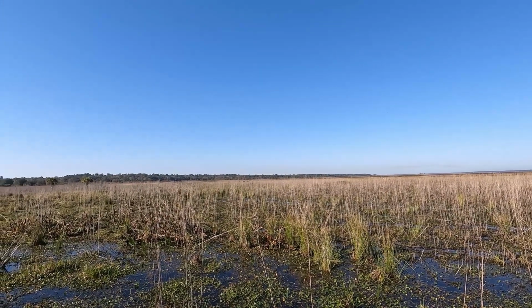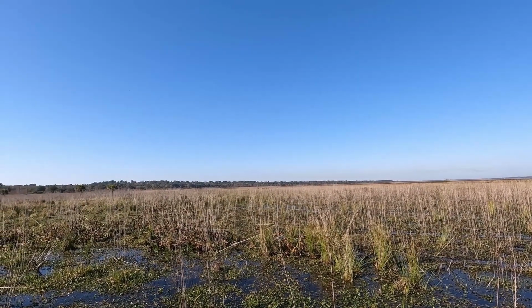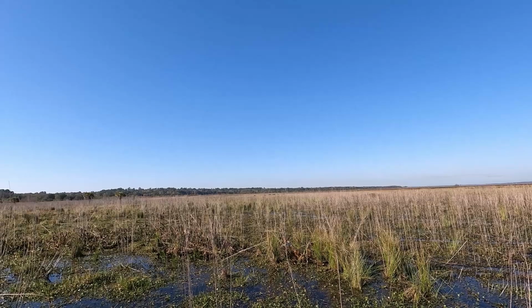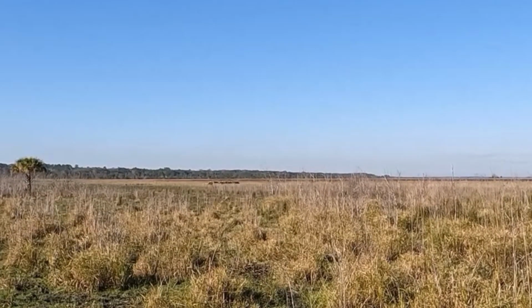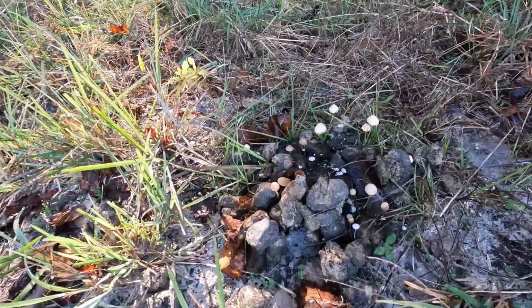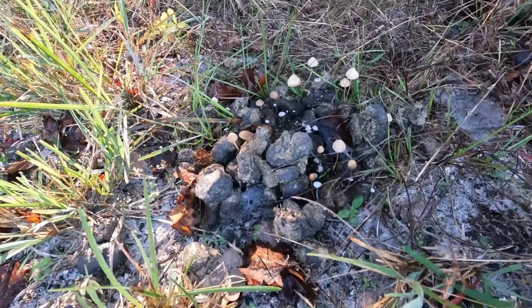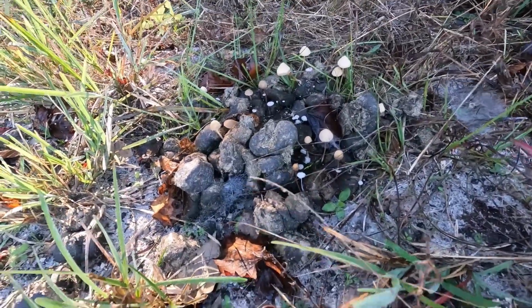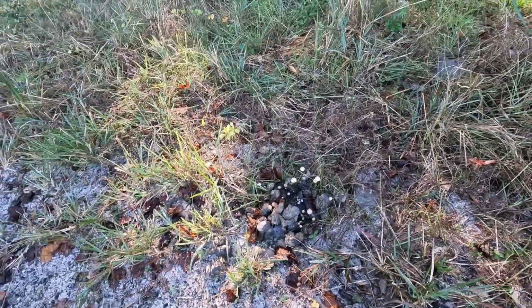There's the wild horses grazing out in the basin. Nice herd too. Are these shiitake mushrooms? Well, they're in the right spot for it. That's gross.